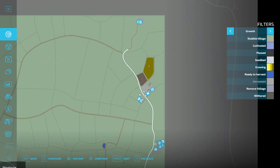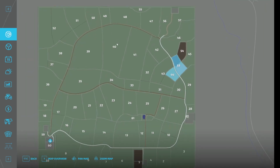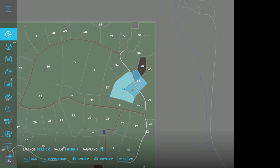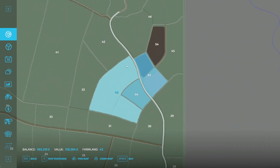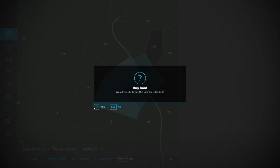So what are we going to do in terms of farmland? We don't want massive. We can't afford massive anyway. Do we buy this field? So I'm very tempted by 43. That gives us a lot of grass. We can get mowing, haying. Yeah, that's hugely. Yep, we're not even going to think too much about it. Let's go for it.